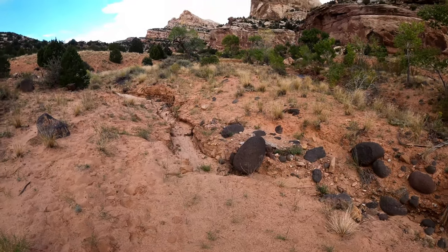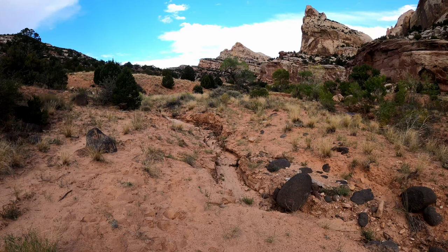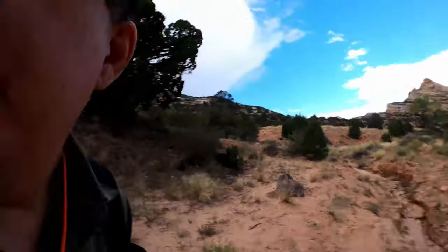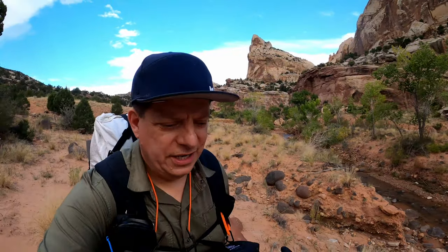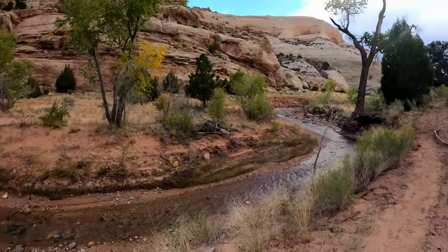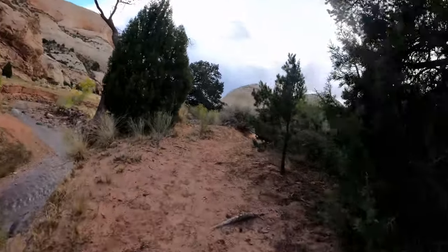At first I didn't think I needed to go this way because there's a bunch of brush you had to go through, but I went around the brush, and lo and behold, there was a trail right there. So sometimes I've found, look ahead a little ways to see if you can see a trail on either side of the creek. And that can help you navigate too. Let's be honest, the stream is your navigation, but it's nice to actually be on a trail.